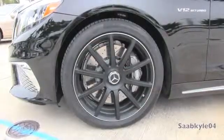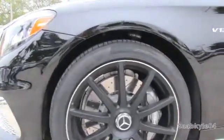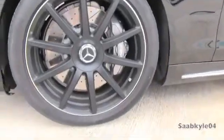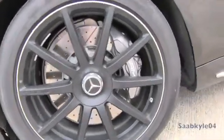The S65 features a variety of lightweight AMG forged aluminum alloy wheels. This one in particular features an aggressive-looking set of 10-spoke wheels with optional matte black finish and subtle polished outer rim.